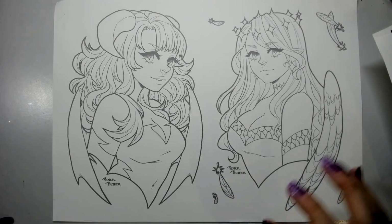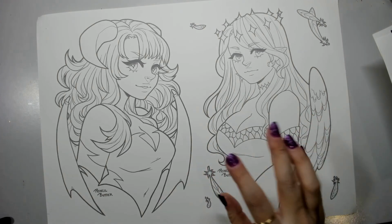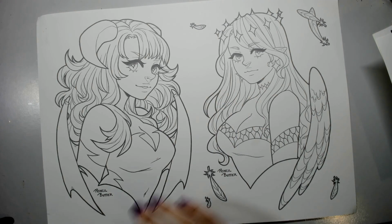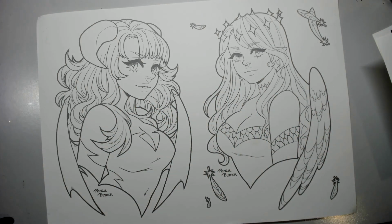But yes, this one is 2 separate prints, but I thought it would be really cool to do it together as like Angel and Demon style. And seeing if I can pull across certain colours and make it all tie together. I just need to get onto it.